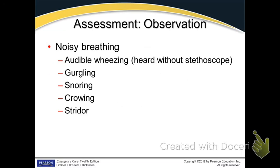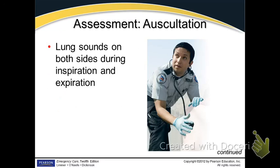Okay, with breathing. The gurgling sound would be the rales or rhonchi. Snoring respirations or the stridor. Crowing is a thing that I always forget. I can never remember certain things, and I can't remember what crowing is. It's sort of a seesaw back and forth thing that pediatrics do, but I never used that term, so I'm not really sure what it is. I'll have to look it up.